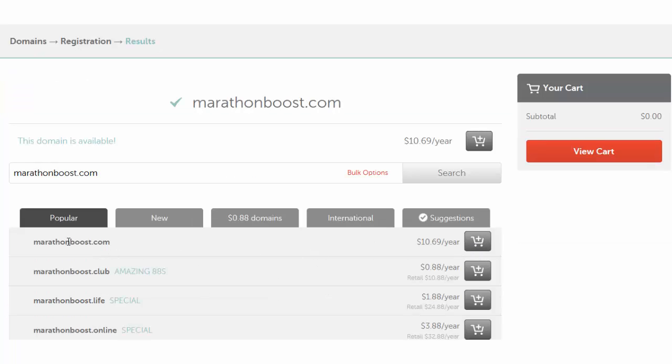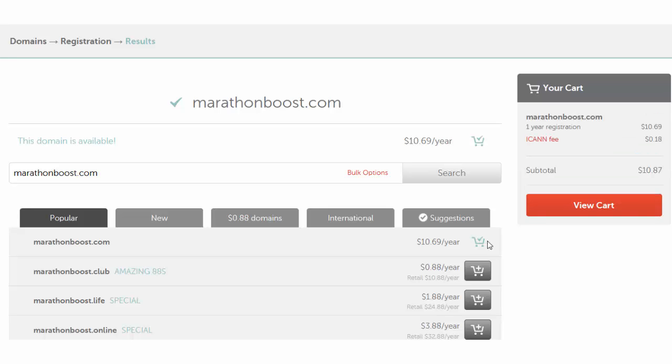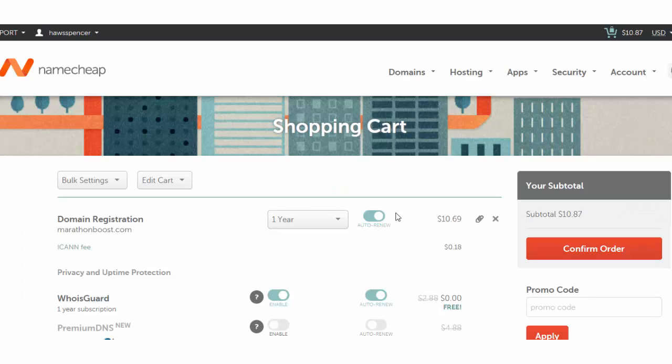And so what I would do is go ahead and just add this to my cart, and that'll do that there. It's a very simple purchase process. You could, of course, also get a free domain through Bluehost.com if you were to buy your registration or your hosting there.